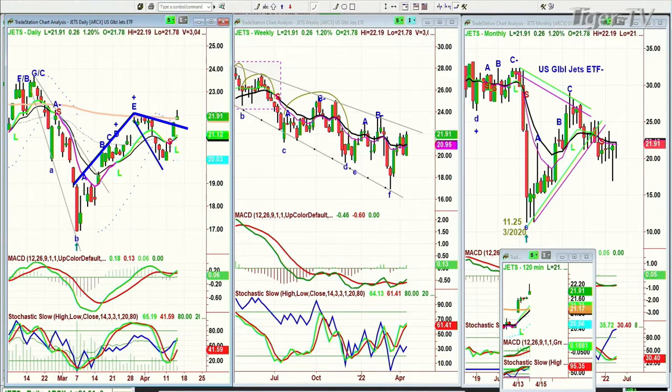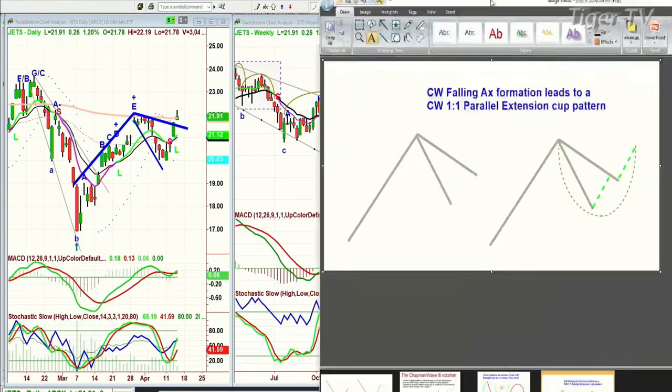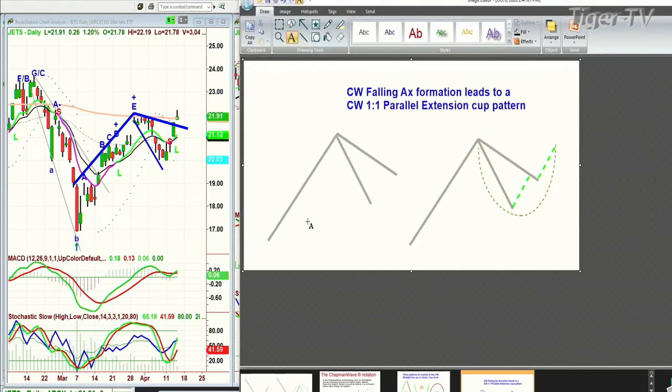So the pattern that I was talking about just a moment ago is applicable here. This is the Chapman falling axe formation. It runs up, gets to a D or an E, and then it pulls back with lower highs and much lower lows. Then it starts to form a base, and it doesn't look exactly the same. I wish I could make a template, a plastic one, that I could just slide along. Anyway, it makes a cup, and it breaks above the upper declining trend line, and that says you could get a test of the previous major high in the same angle and the same duration.